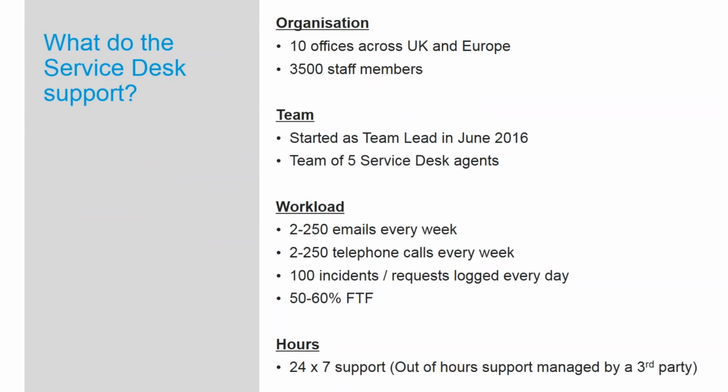So let's just go over what we support and what we actually do on a day-to-day basis. My service desk supports 10 offices over UK and Europe. We support 3,500 staff members, and the team consists of a team lead, which is myself, since June 2016, so just under a year. I lead a team of 5 service desk agents with a workload of 200 to 250 emails every week and 200 to 250 telephone calls every week, logging an average of about 100 incidents or requests every day with a first-time fix rate of about 50 to 60%. The hours we support are 24/7, and the out-of-hours support is provided by a third party.